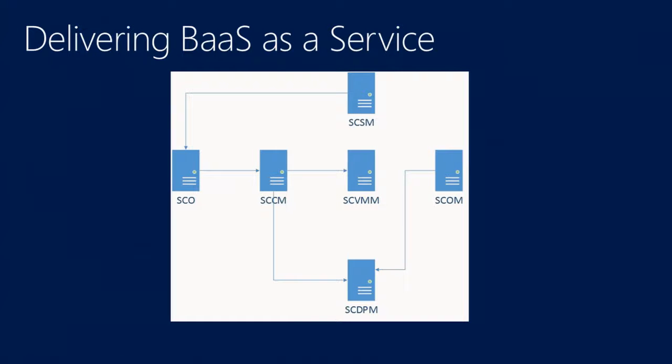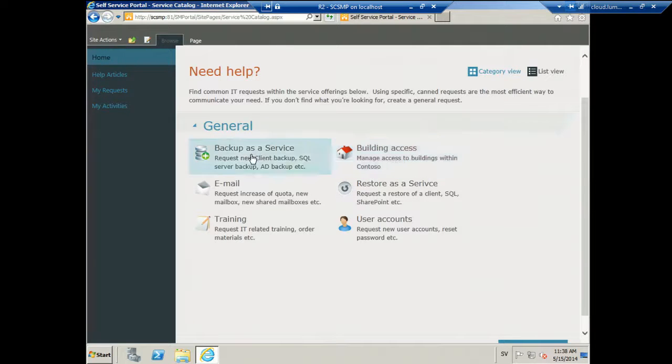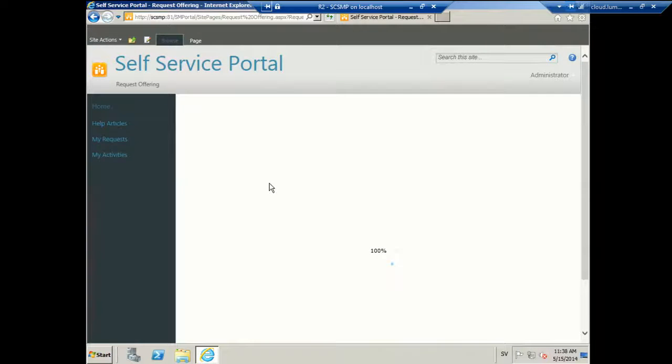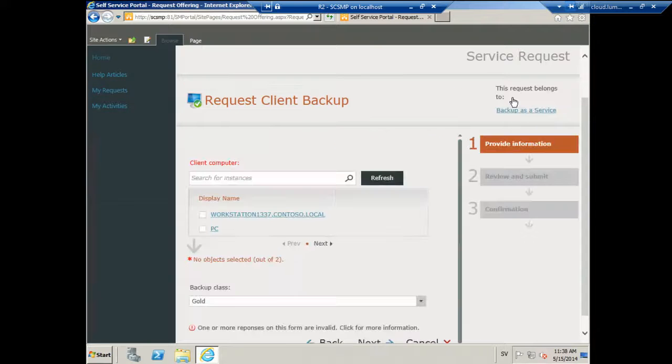Yes? Are you excited? Good. So here's my Service Manager portal. As you can see, I have backup as a service, I have restore as a service, and I have some other offerings there, but let's go over the backup as a service. I will request a client backup. Go to my request. And here I'm listed with the different clients I have been logged on to.